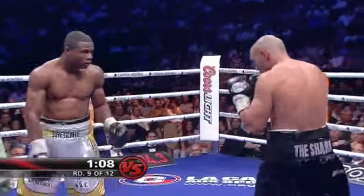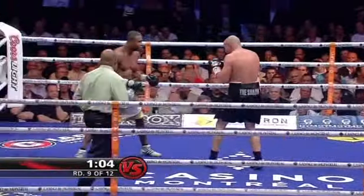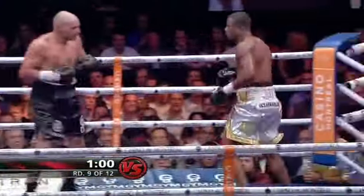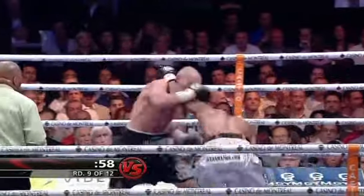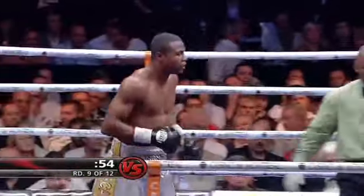Pascal's doing a great job of using the ring up to that point. Oh, there's that right hand again. Just slipped that punch in and got out of there. Let me clarify. I love seeing somebody else get hit with that punch. Hey! Come on. It's good.